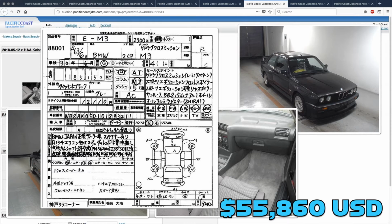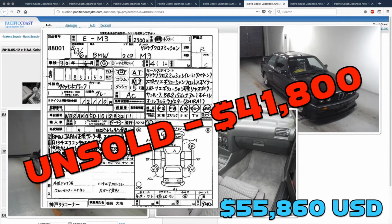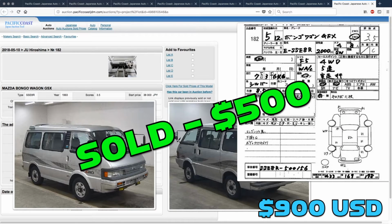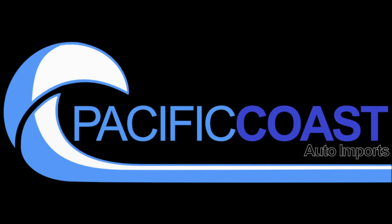The BMW M3 went unsold. The bidding got up to $41,800, but that wasn't enough for the seller to let it go. The Mazda Bongo Wagon did sell, and somebody picked that up for just $500. That's going to do it for last week's picks.